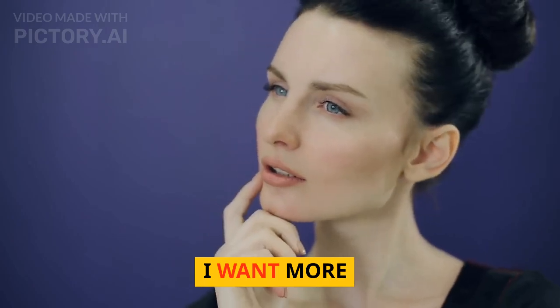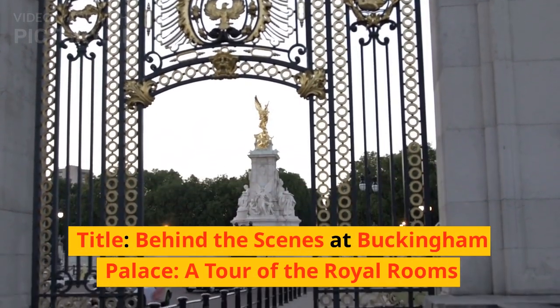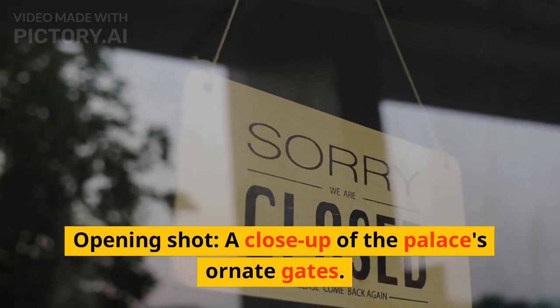I want more. Title: Behind the Scenes at Buckingham Palace. A tour of the royal rooms. Opening shot. A close-up of the palace's ornate gates.